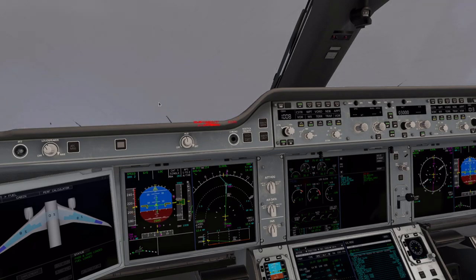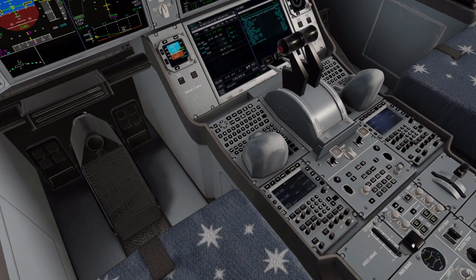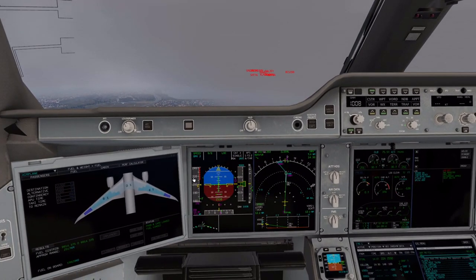Route 731, Whiskey Lima begin, heading 275. Route 731, Whiskey Lima begin, heading 275. Runway 09 left, clear to land, wind 030 10 knots. Runway 09 left, clear to land, Speedbird 489.